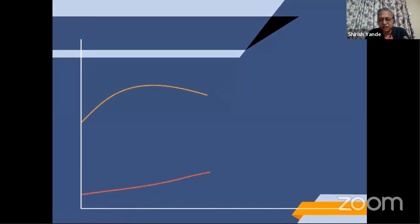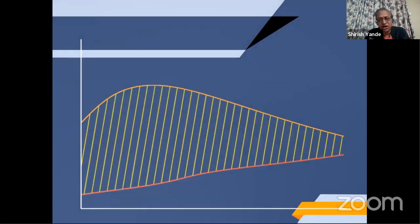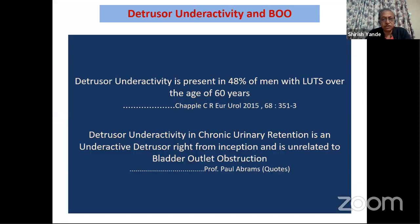So this is what is happening in life, and this is what keeps happening as the age advances. So the whole entire dynamics of bladder outlet changes, and therefore the term outlet obstruction may not be absolute, but may be relative. And so is the term detrusor underactivity, a relative term relative to the outlet mechanism rather than the absolute obstruction, as we call it by pressure flow studies. So detrusor function and its response to outlet is what is bothering us at the moment.